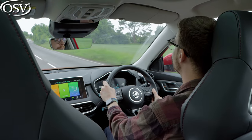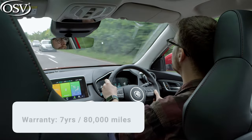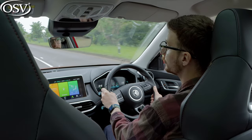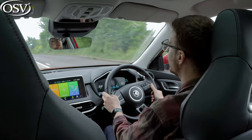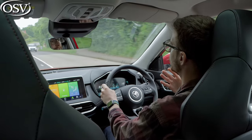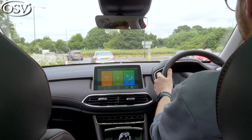A huge advantage of choosing MG over other brands is its pretty impressive warranty. 7 years or 80,000 miles, whichever comes first. You also get 7 years of anti-perforation and 3 years of paint protection, plus access to MG's authorized repair network via its service plan. It may not be as impressive as Hyundai and Kia's warranties, but it is one of the best offered by a manufacturer in the UK.